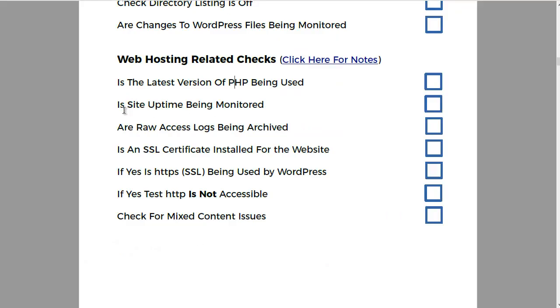Now the next thing is, is site uptime being monitored? Now this isn't particularly a security measure, but it's always worth knowing if your website goes down. It'll keep an eye on your hosting provider to make sure that they are keeping your website up, but it can also be an indication that maybe the website's been hacked and it's gone down for some reason. So it's always worth knowing when the website goes down.